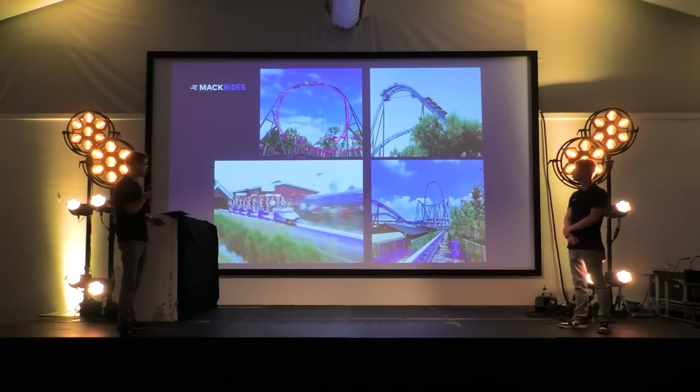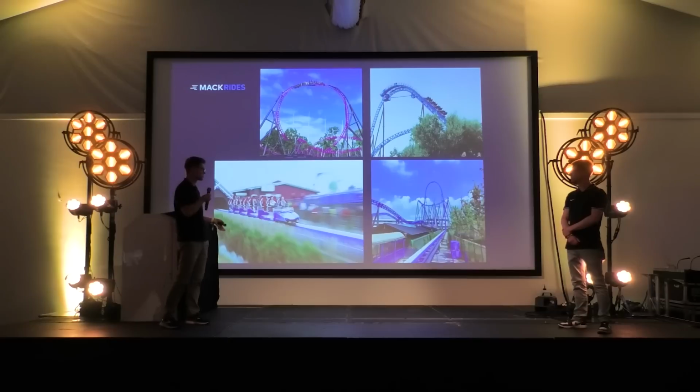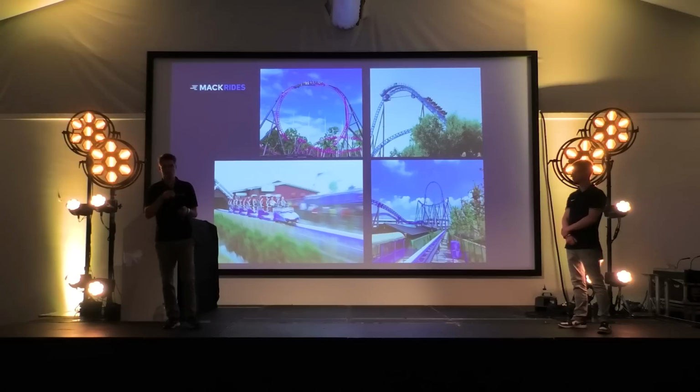That's for traditional roller coasters where the train is really bound to the track. It's a traditional steel roller coaster. The train velocity is mostly determined by gravity after the chain lift or launch section.